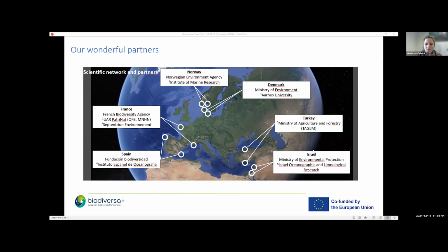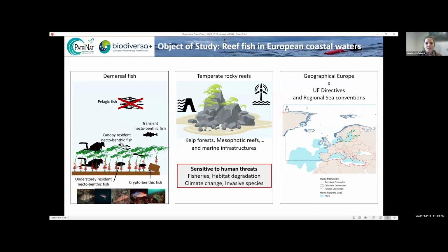So I'd like to start with the object of study, which are reef fish in European coastal waters. I hope you can see my mouse, but here we are talking about demersal fish. So the fish that reside near the rocky bottoms, not the pelagic fish that swim freely in the water column. And we are studying these fish in temperate rocky reefs, which includes kelp forests, but also mesophotic reefs in temperate settings, even though the methods that we will be talking about today could also be used to monitor marine infrastructures.